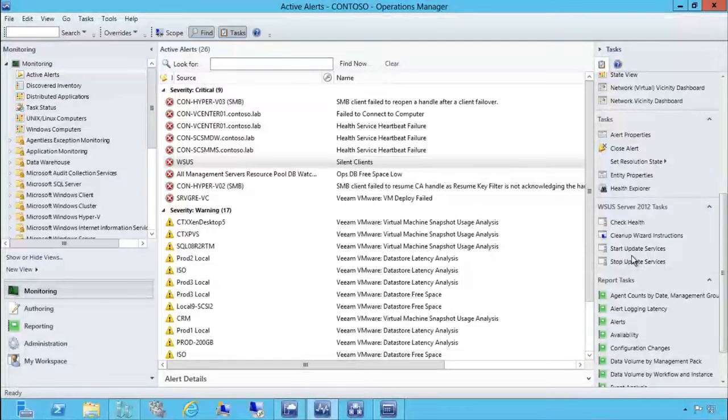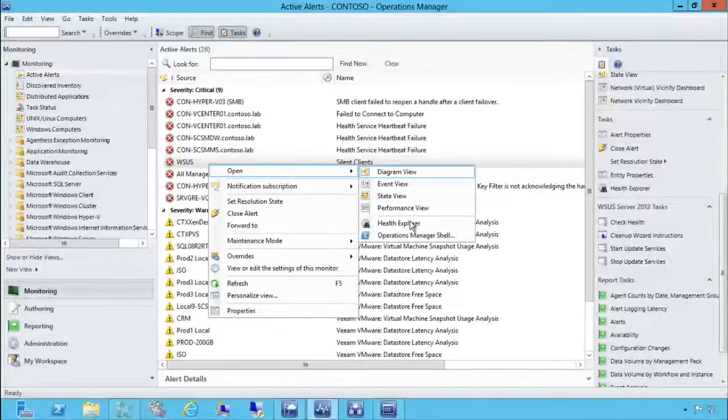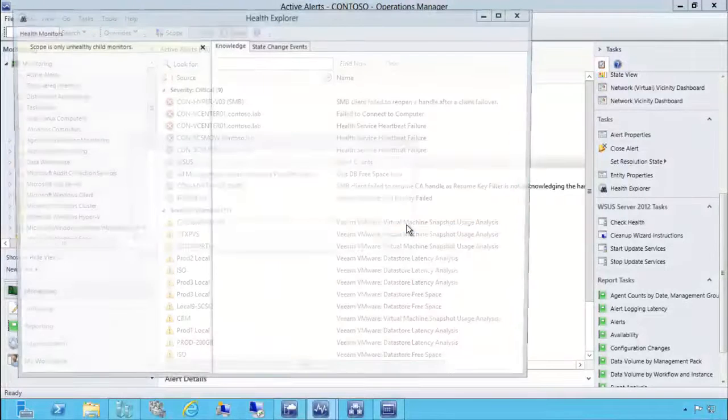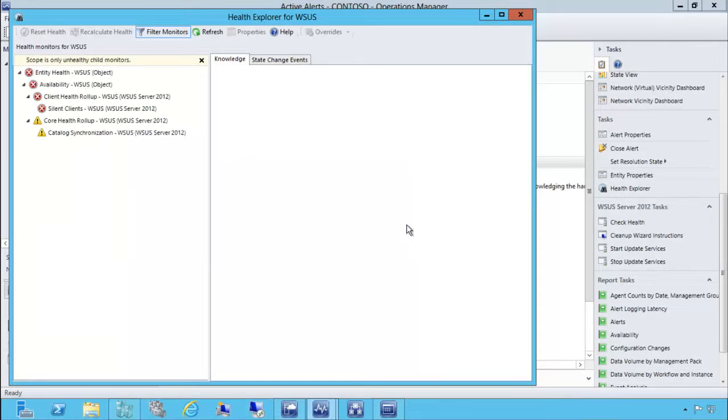And that's reflective of how Operations Manager tries in general to help you streamline the task and management of these alerts and problems. But if I click into this particular alert and open it in a bit more detail, in the Health Explorer, we'll see we get a very drilled down view of what's going on in the environment, particularly around WSUS in this example, and we'll see that there's a couple of issues.